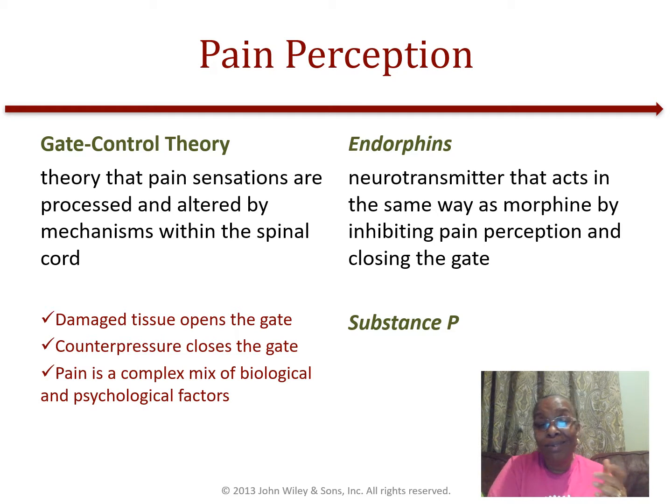So normally the gate would be kept shut, okay? And that's either through impulses that are coming down from the brain, or by messages that are coming from large diameter nerve fibers that would conduct most sensory signals, like our touch or pressure. However, when the body tissue is damaged, those impulses from smaller pain fibers are going to open that gate wide open now.